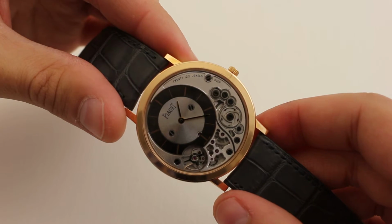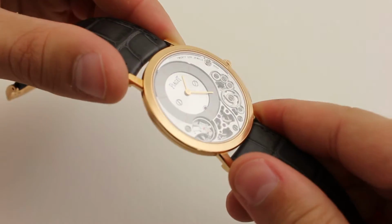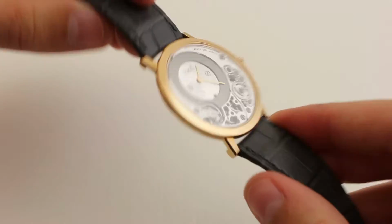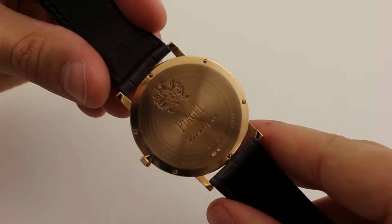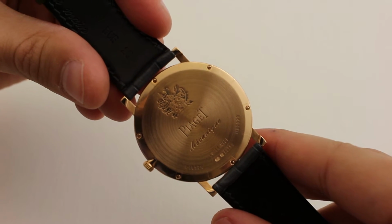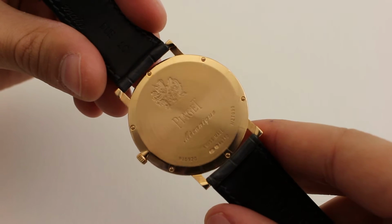Onto the case. As one would expect, there really isn't too much to this watch's case. Its two-piece design is entirely high polish, with the exception of the caseback, which has a circular grained brush finish. Also, adorning the caseback, we see the Piaget coat of arms.